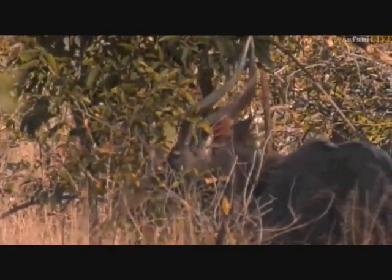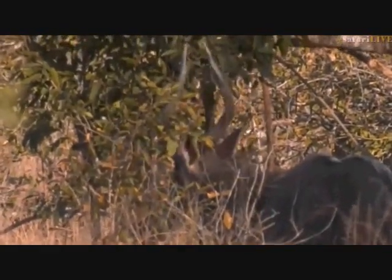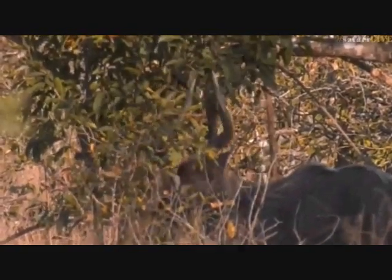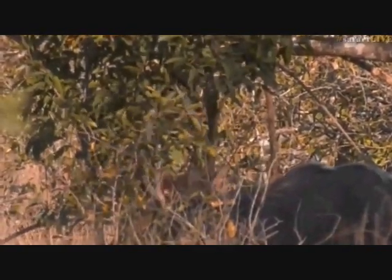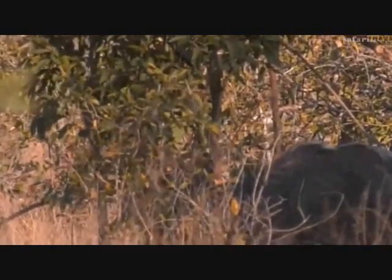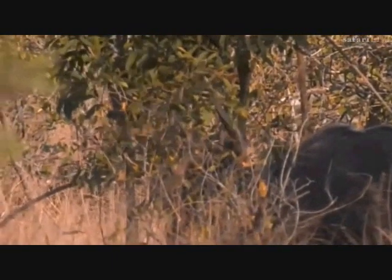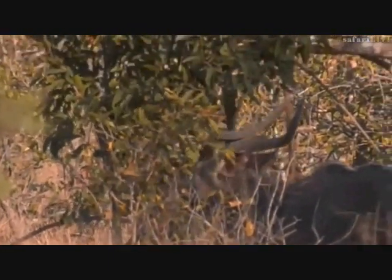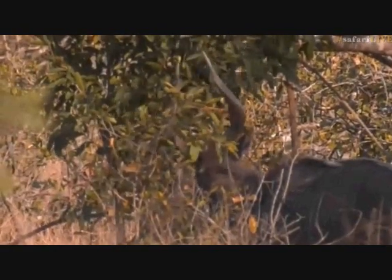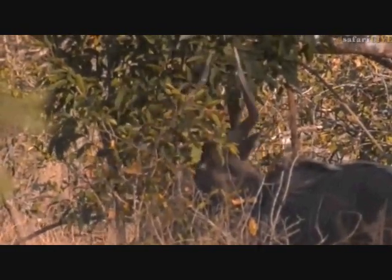Whereas with the antelope, they never lose their horns unless they are broken, and they do not grow back. The horns actually grow throughout the antelope's lifespan. They'll constantly grow, and you can see this is quite an old Nyala. See the tips of those horns, they're very white. That's usually a sign of age, a full grown set of horns with white tips. The kudu also get those.